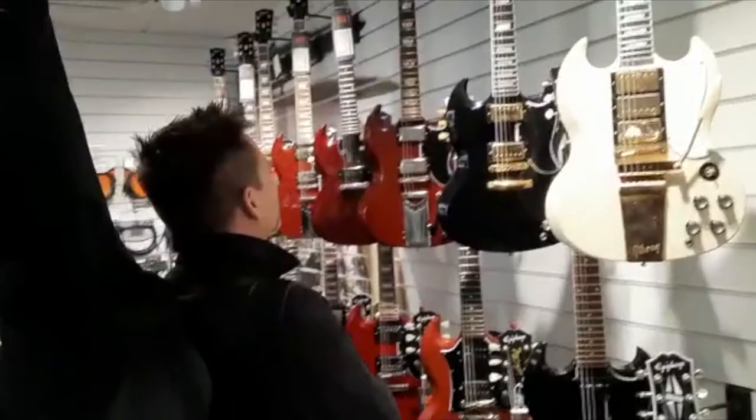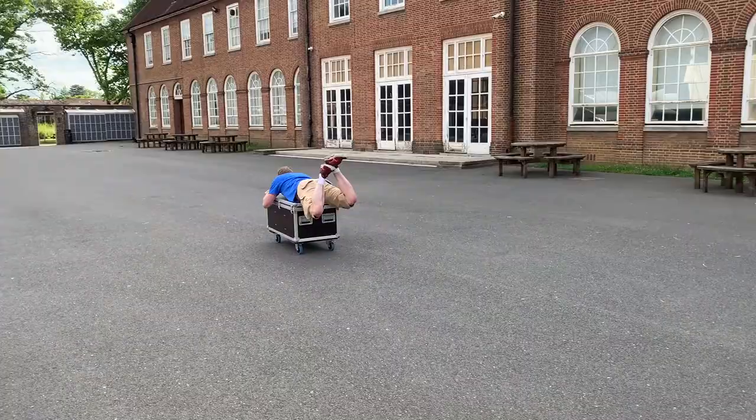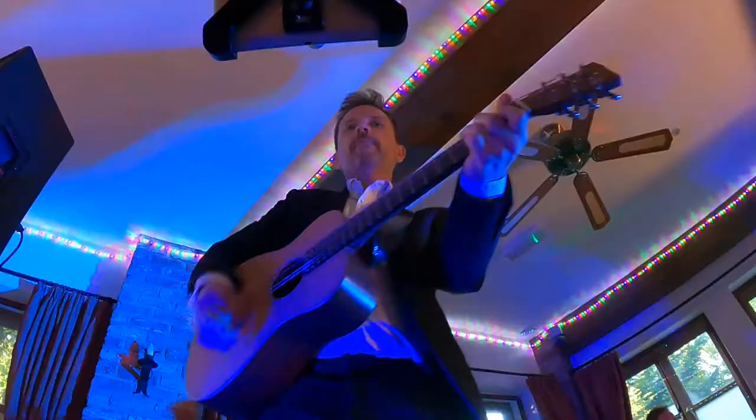So coming up, I look at some very expensive guitars. You've got your eye on them, Tom. I witness some flight case surfing. I try and figure out if my guitar has shrunk in the wash or it's just very far away. I managed to get my favourite guitar sound I've ever got. And I managed to make some people laugh and look like Bart Simpson all at the same time. I'm going to do this song that I wrote.